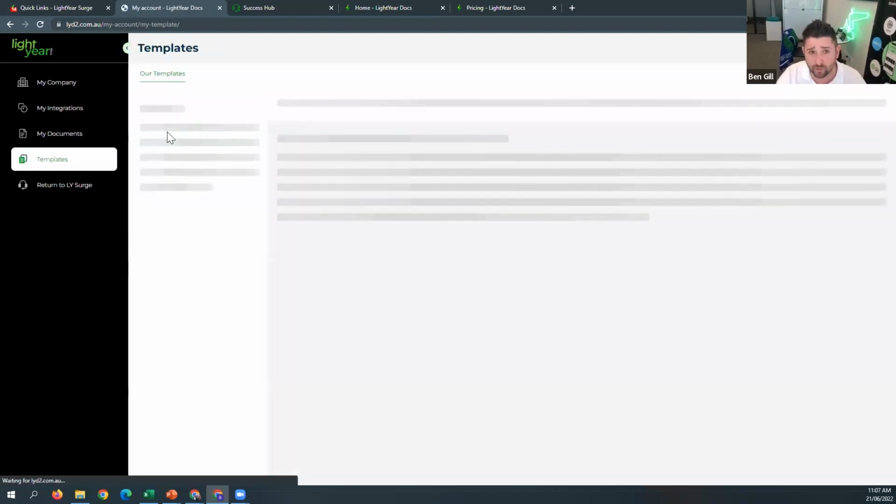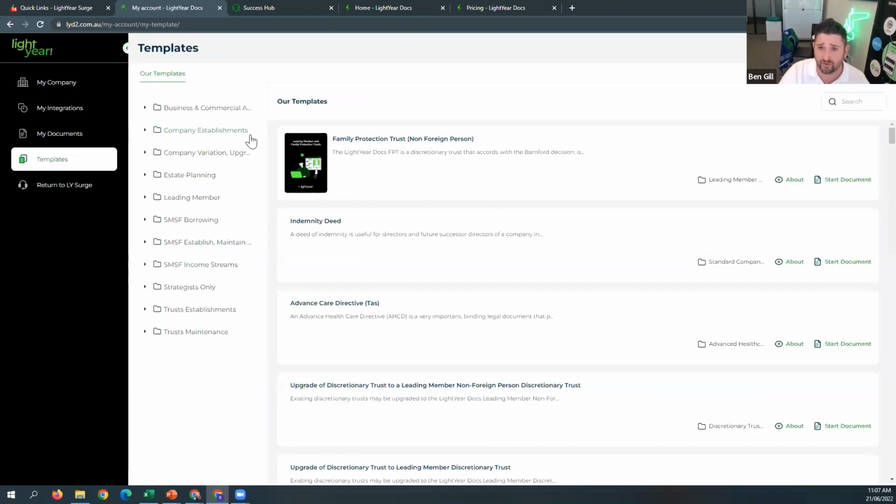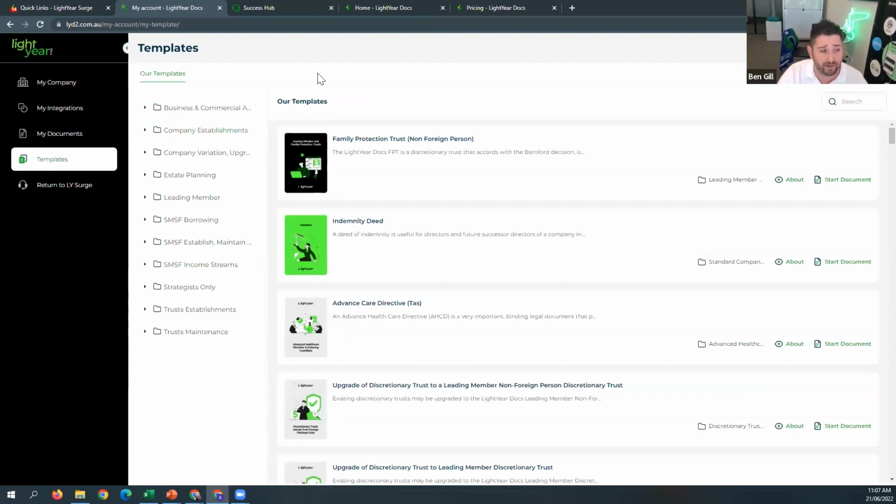I just want to create a real quick document for you. You can create any document within a minute. So you'll have 150 documents in here. And straight away, if you look at the top documents, you might go, Ben, what the hell is a family protection trust non-foreign person versus a normal discretionary trust? So before you order any document, we want to educate you of what's in the document.